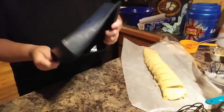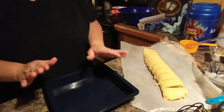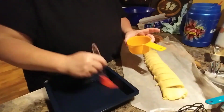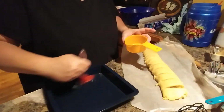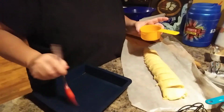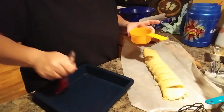Now, I have one of my Rubbermaid pans. I love it because it's non-stick. You don't have to spray it. Everything cooks evenly and wonderful. But I have a little butter extra left over, so you don't have to, but I'm going to put some butter on the edges. And the rest of this butter, I'm just gonna use to sprinkle on top of the cinnamon rolls.